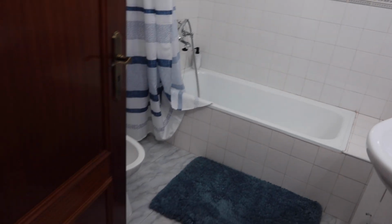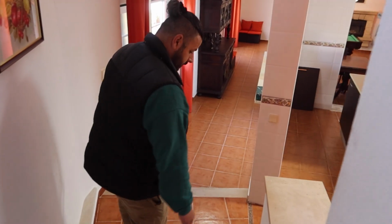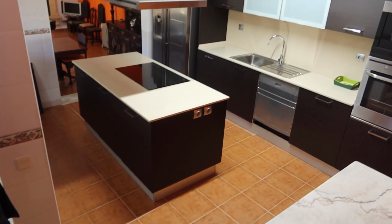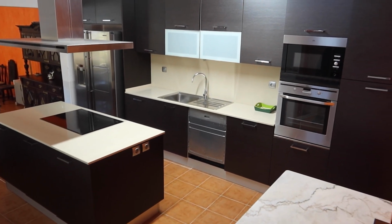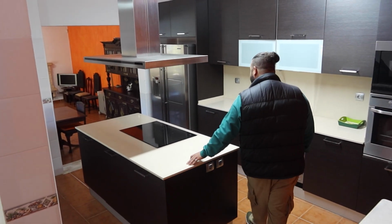As we come down a bit more, down into the games area, we go another 4 steps in marble, and we come into this remodeled kitchen with a lovely cooking island in the middle. If you wanted to have your own Airbnb kind of thing away from the house, you can block the door at the top of the stairs.